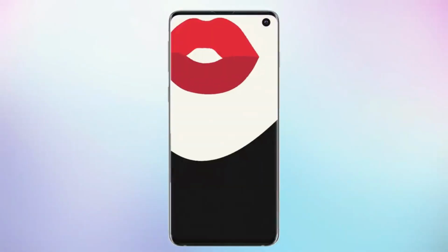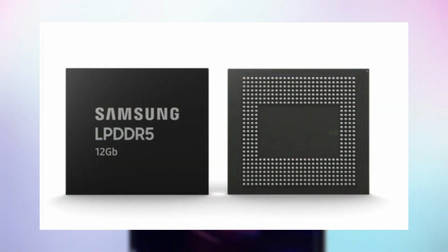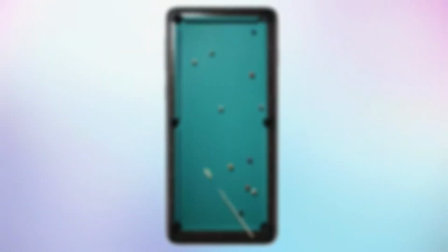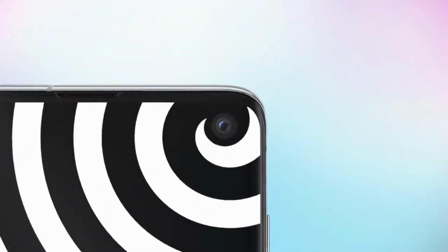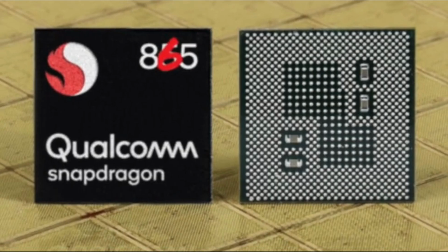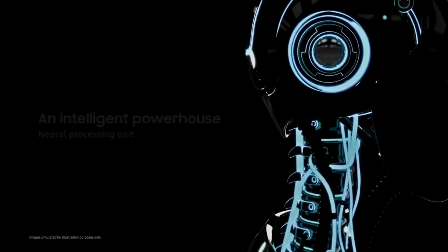So Samsung has now officially started mass producing the industry's first LPDDR5 RAM. This RAM maximizes the potential of 5G and AI, and it's also said to be 30% more efficient and about 1.3 times faster than LPDDR4. And this will go inside of the Galaxy S11 and a lot of their flagship devices next year. The Qualcomm Snapdragon 865 chip will have support for DDR5 RAM as well as the upcoming Exynos and Kirin chipsets.